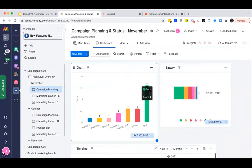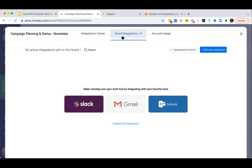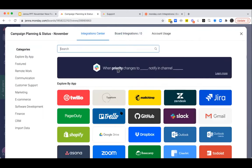For those of you who are not familiar, monday.com has a wide variety of internal integrations, which you can find in our integration center here. So I have no board integrations right now, and then here's our integration center.